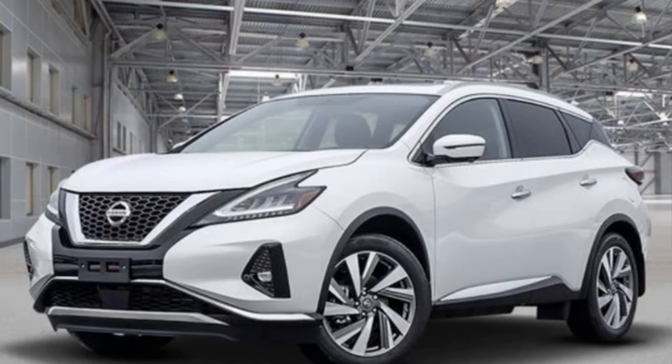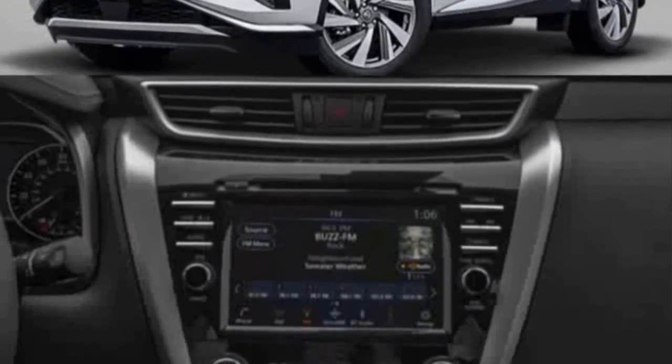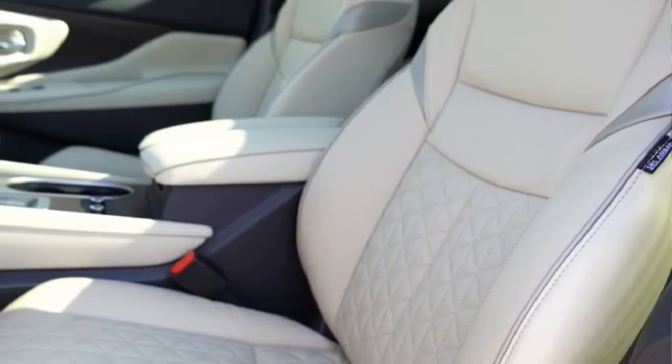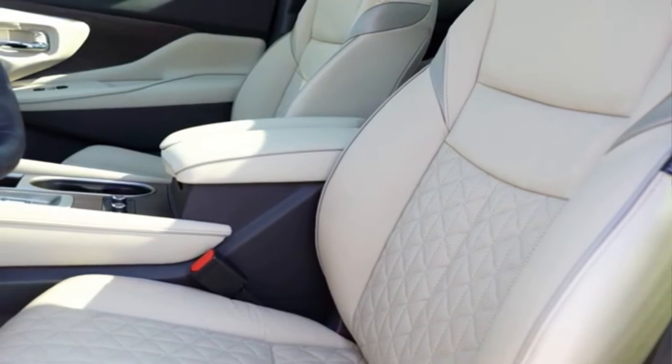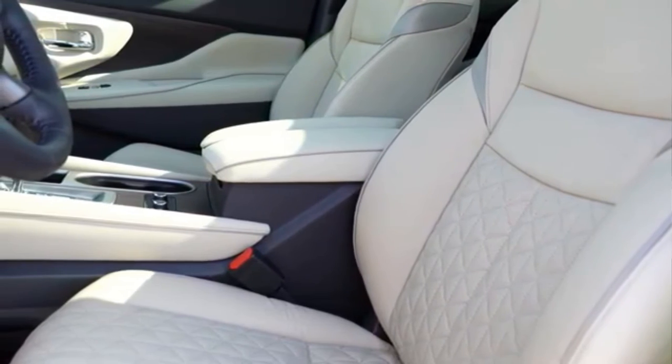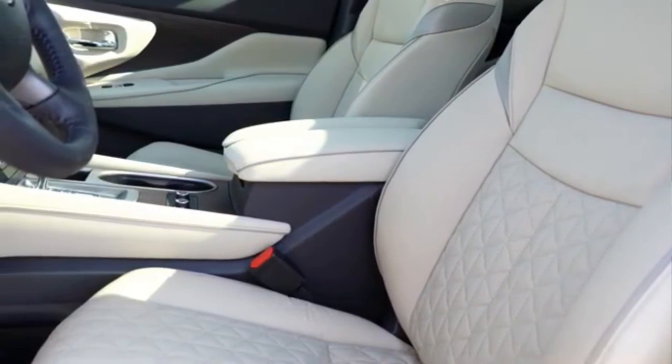Under the hood is a 3.5-liter V6 gasoline engine with 193 kilowatts, 263 horsepower and 325 newton-meters, combined with an XTRONIC transmission and optional all-wheel drive.